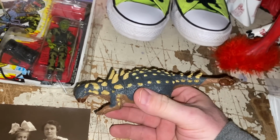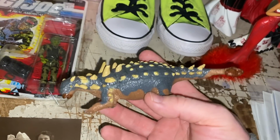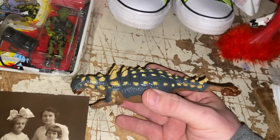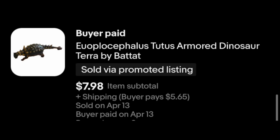Here we've got, he looks a little bit like an ankylosaurus, but he's not. The mouth, the head is different. I can't remember what this one is called. He's not the ankylosaurus, but he is a relative. He's one of the armored dinosaurs. And I like selling these little guys. They don't often sell for a ton, but this one's not bad. $7.98, I think, plus shipping. Good deal on that guy.